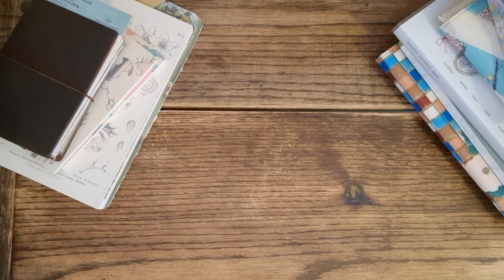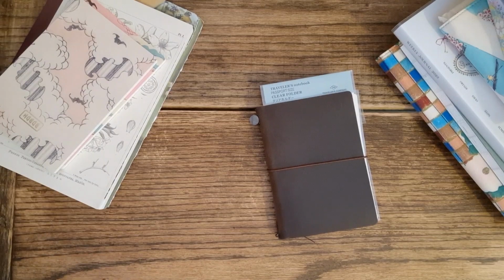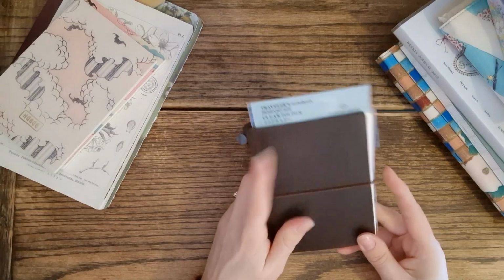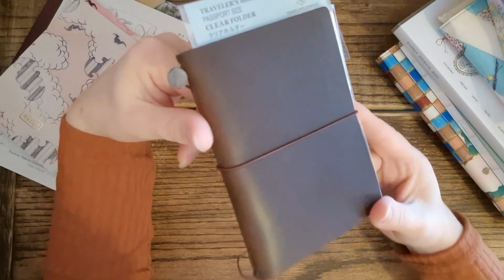Okay, next one is my little Traveller's Company passport size. I'm so excited for this. This is new. I have got the camel one, but I don't really like it. I don't know why, I just don't like the colour. Same for the standard as well. I think the camel is too light for me. Anyways, I like the brown. I've got the brown in standard as well and I absolutely love it. This brown is quite dark. I think this is darker than my standard one. I'm pretty sure it is. It's gorgeous though. I love it.